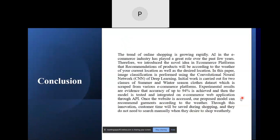Now, it's time to conclude. The trend of online shopping is growing rapidly. AI in the e-commerce industry has played a great role over the past few years. We introduced the novel idea of an e-commerce platform where product recommendations are made according to the weather of your current location as well as your desired location.